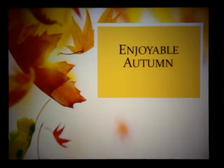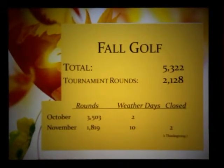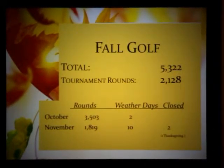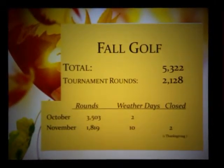We did have an enjoyable autumn. Our fall golf, we did have a total of 5,322 rounds. Of that, 2,128 were tournament rounds. As you can see, most of that was in October. October tends to be a heavy tournament month, and most of those tournament rounds were in that month.